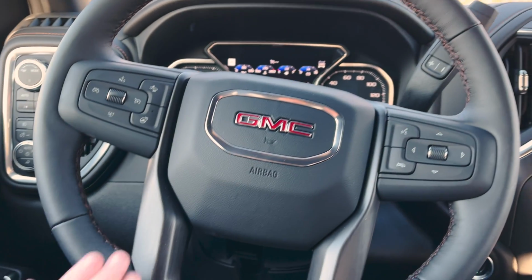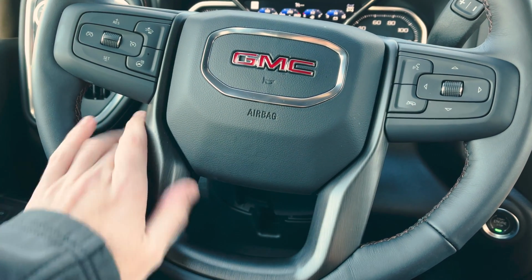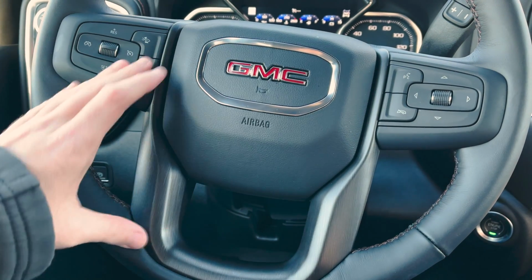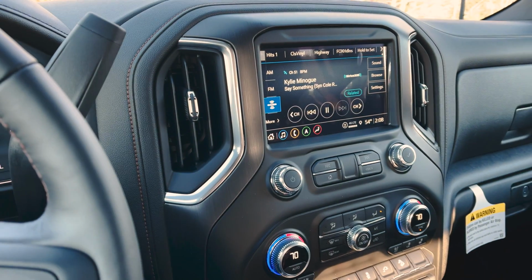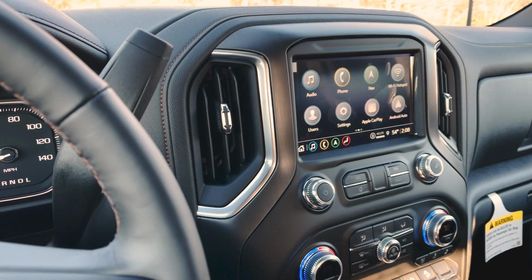Something else on the steering wheel, you have this brushed black aluminum or black chrome aluminum look, very similar to what's in the grill. You've also got it going around your GMC Intellilink System, which brings us to the GMC Intellilink System.